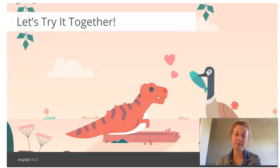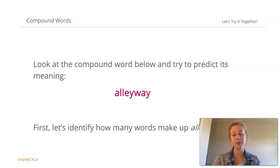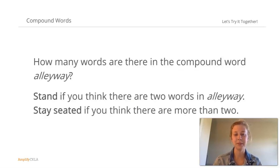Let's try one together. Look at the compound word below and try to predict its meaning. Alleyway. First, let's identify how many words make up alleyway. How many words are there in the compound word alleyway? So let's think. If you're at home, stand up if you think there are two words in alleyway, and stay seated if you think there are more than two. Make sure that you guys are following along, and you're welcome to take notes just on a piece of paper of what you think of the words, and we can talk about them on our Zoom call.